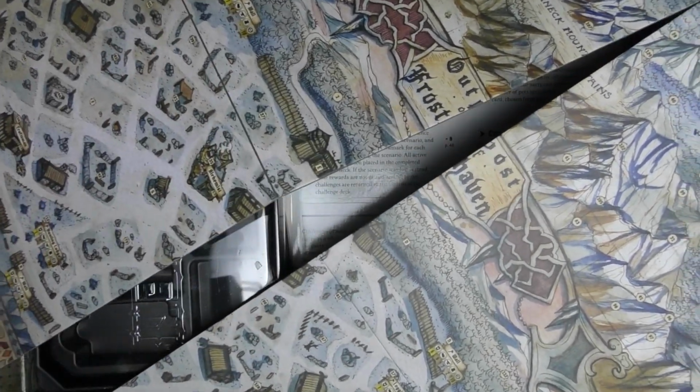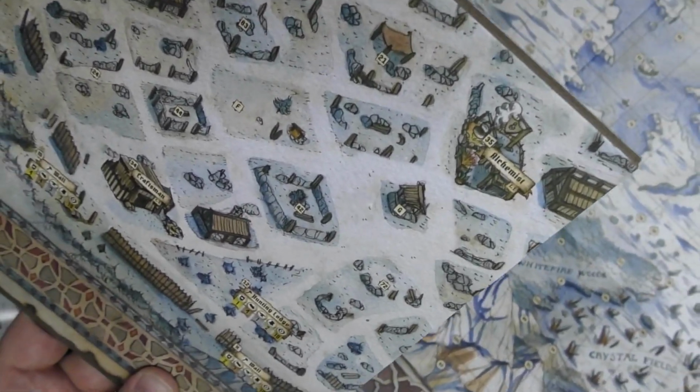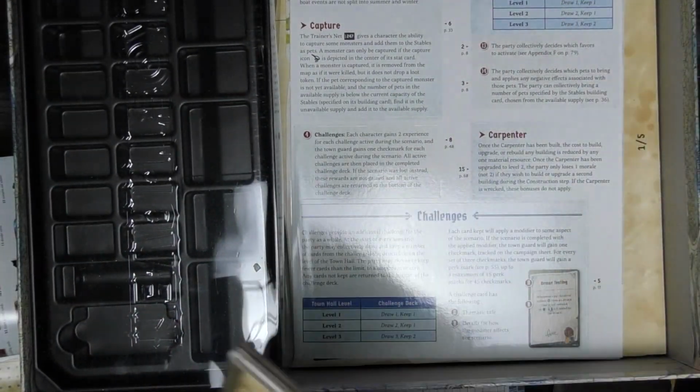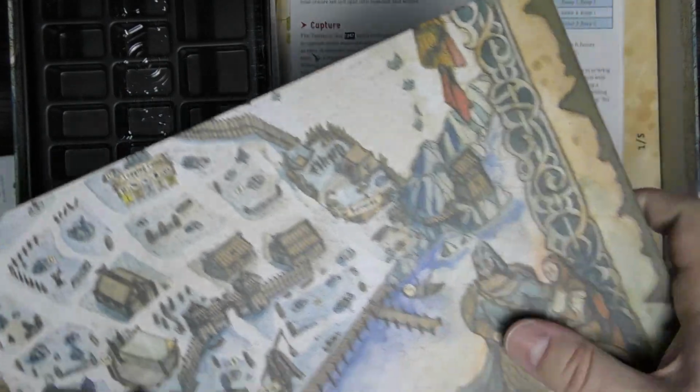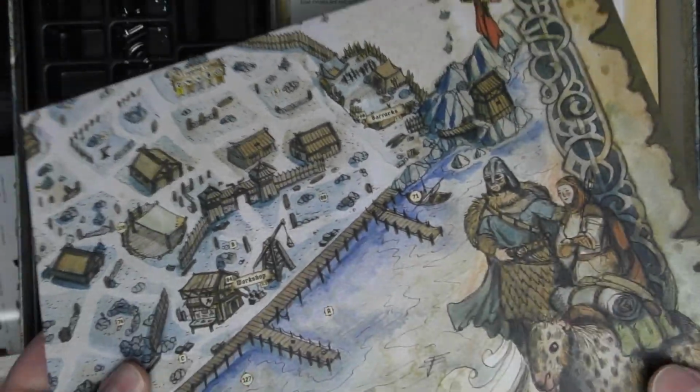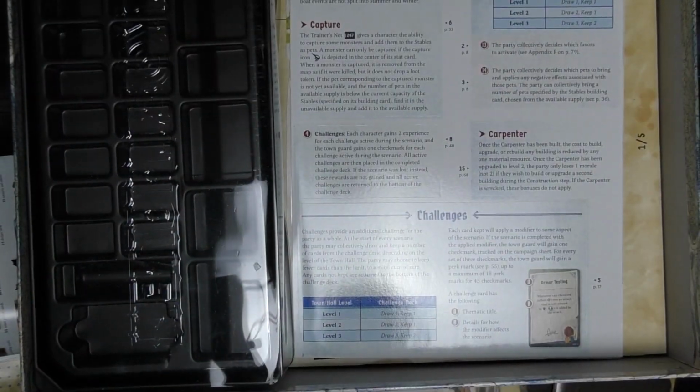So I think this is where our stickers can go as far as tracking what we found and what we're doing, because there's numbered sections and everything. But a nice sturdy board. That's great, and that'll keep all of the everything you attach to it. That'll keep it nice and safe.